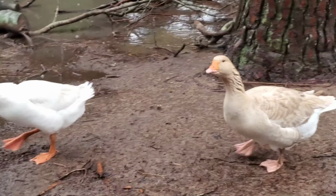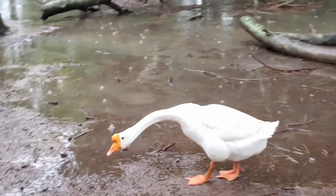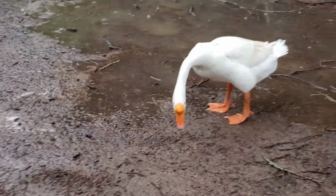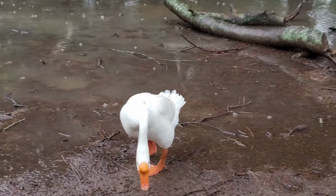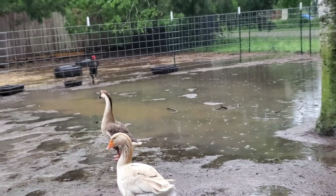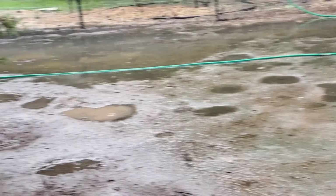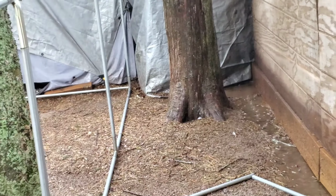I'd much rather listen to the American buff goose honk than the white Chinese goose who squeals and hisses and growls. My one goose that went broody is not broody anymore. Her nest drowned. She had it in that back corner, and with the rain, it drowned.